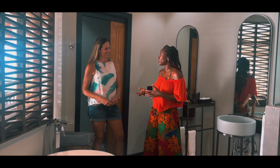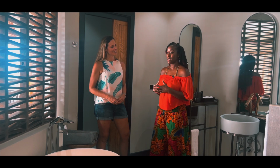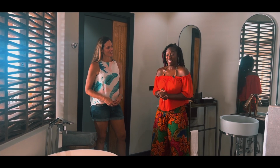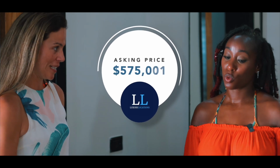And again, it being a one-bedroom apartment, you'd maybe expect the bathroom to be quite small and cramped, but they really haven't had that happen here at all. They've really gone high-end with all of it, and they've done it very well. I'm sold. Okay, so how much would this one set me back to buy? This one is 575,000 US.